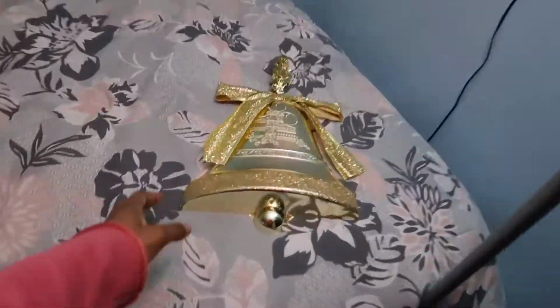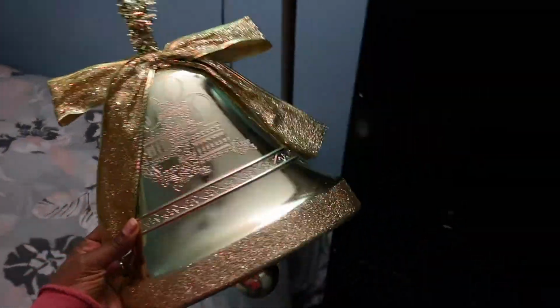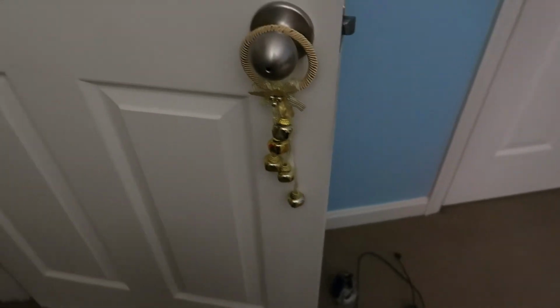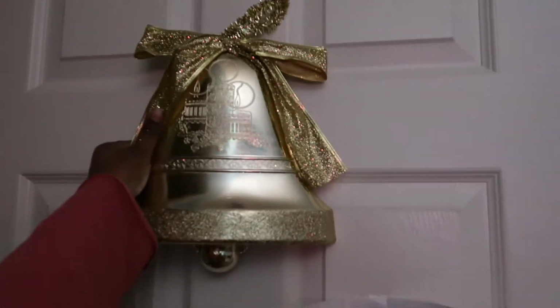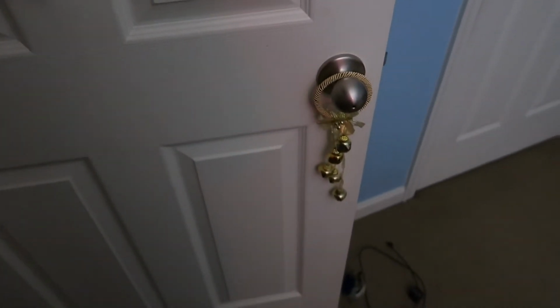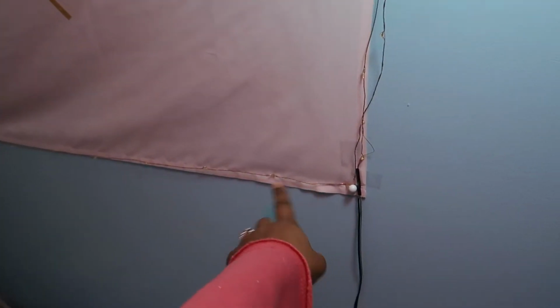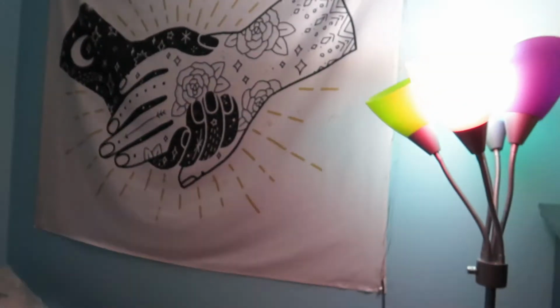I have this bell right here that I did not put on my door yet, but you see how I put the little door knocker right here, so I plan on putting this right here on my door, so it'll be like this, and then the door knocker will be right there. And I actually have lights that go around my banner. These lights, as you can see, are the same lights right here, but I use these more. They were old, so it broke, but I actually need to get the replacement lights for that, so I'm probably gonna do that this weekend. But yeah, that is everything that I used to decorate my room.